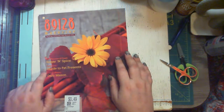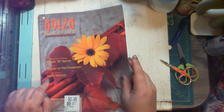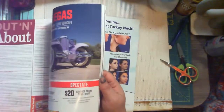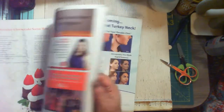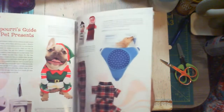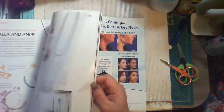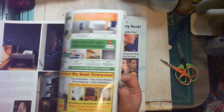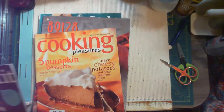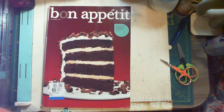And so it's For the Love of Food, sugar and spice, potpourri, and I don't know who Danny Mason is, but that's very pretty. So these are the only 2 they had of the zip code ones. And again, I really do think they're just mostly about advertising for local businesses. But there's nothing wrong with these. Anyway, just for the novelty of it. So let's see, what should we start harvesting with? I think I want to go for the big piece of chocolate cake. Let's start there. I'll pull these other ones off over here, off to the side.